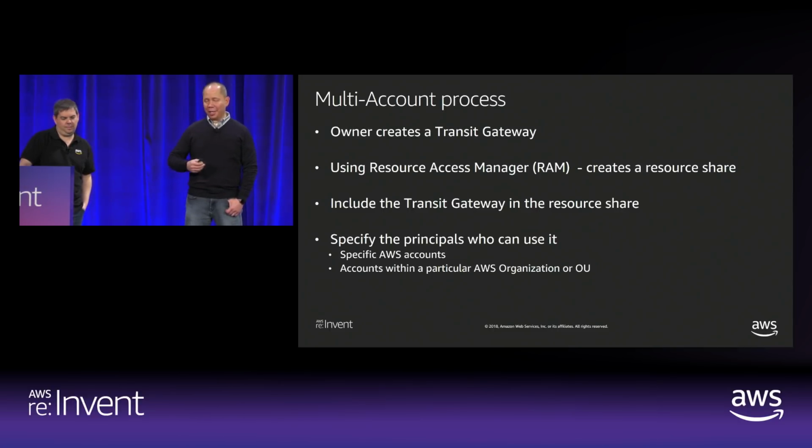So it's really like a 3-step process. So you would start with the Resource Access Manager, where you would go in and create a new resource share that's centrally managed. The owner of the transit gateway would go in and create the resource share and the participants of who would actually access that. And that could be either accounts in your organization or accounts outside of your organization. Now, it's important to remember that those participants accept the invitation. So think of it as the transit gateway owner enables sharing.